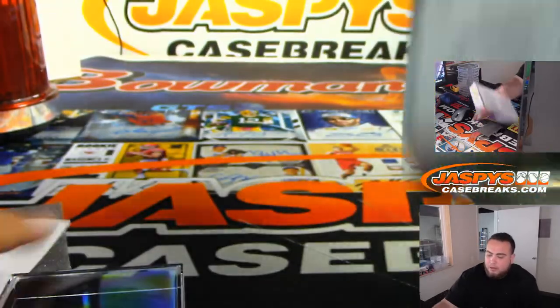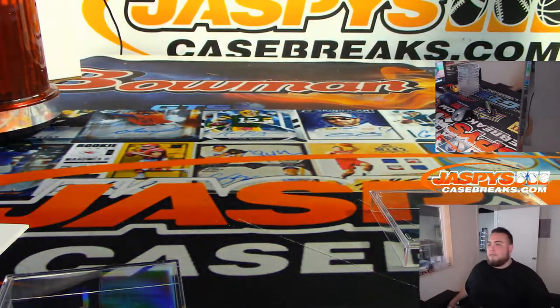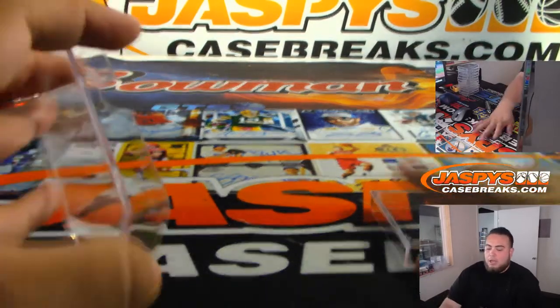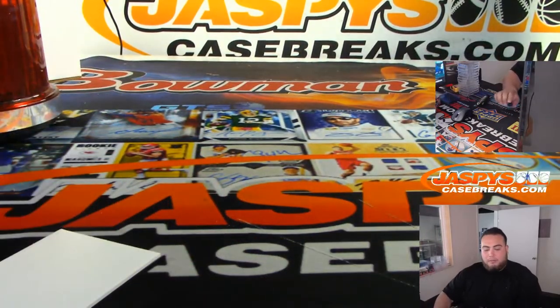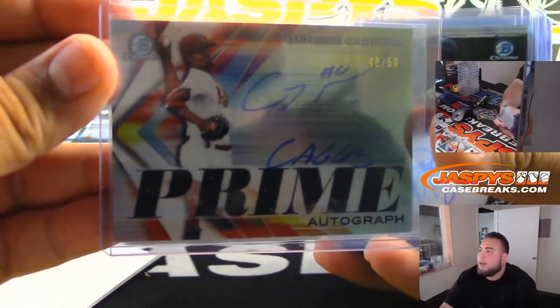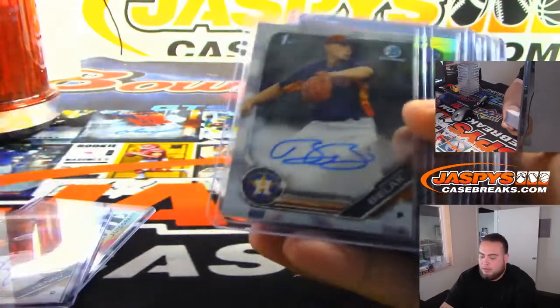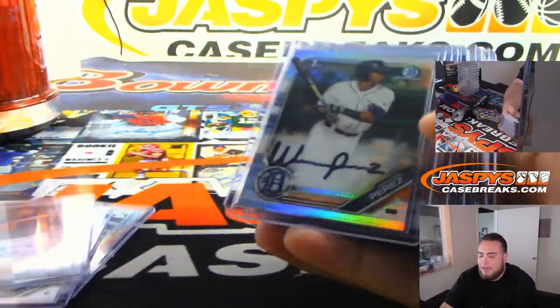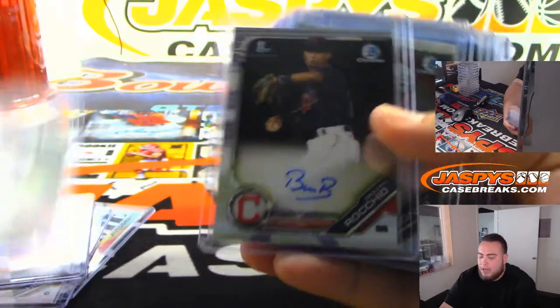That was the break. This is HTA number 5. We did post another fresh HTA break in the store. Let me give you a little hit recap. So, Prime Signatures, Prime Autographs to 50, Cabrera for the Cardinals. We got Henry for the Brewers. Bilak for the Astros. Perez, Black Ink to 499.